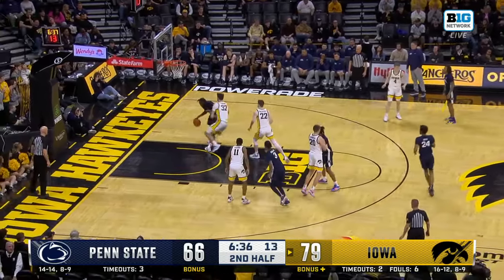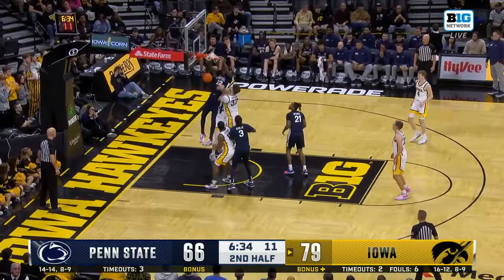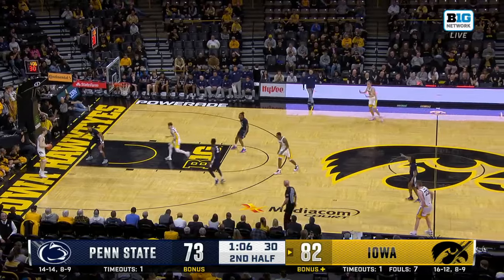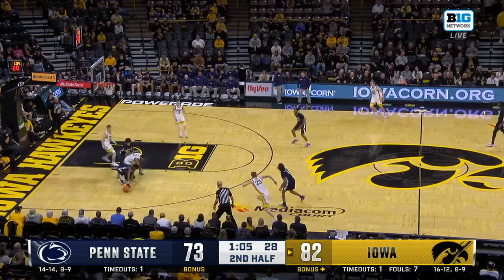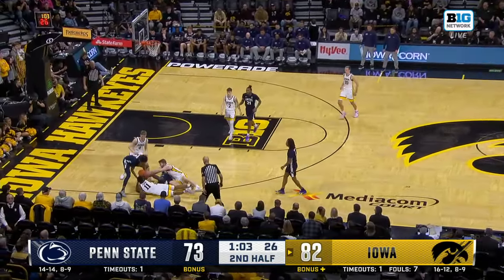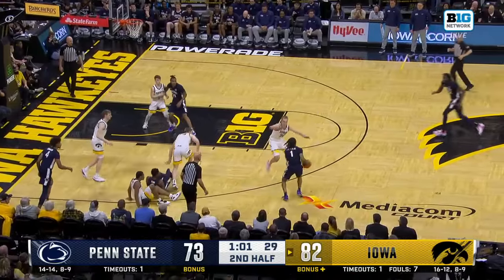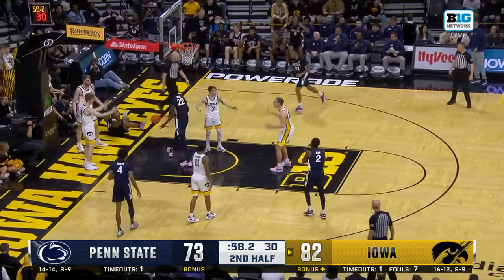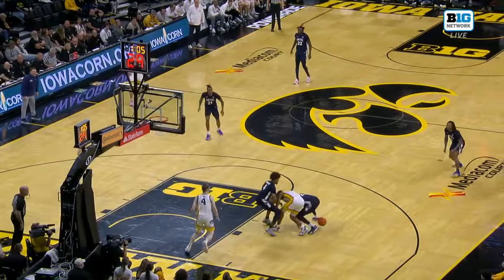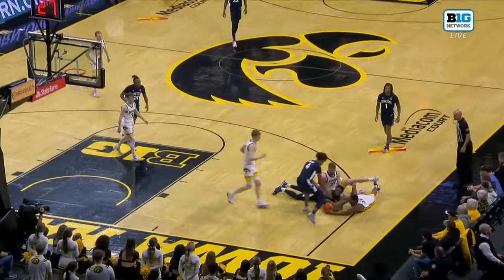They just find a way. Wahab gathers himself and hammers it home. And Perkins lost the handle on that one on the inbound, and Puff Johnson comes up with it. Here comes Baldwin, weaving into traffic, counting the bucket. And a foul by Baldwin on the scramble situation.